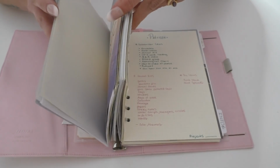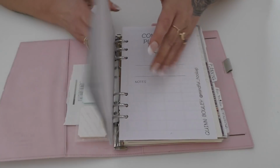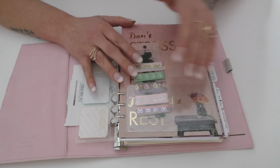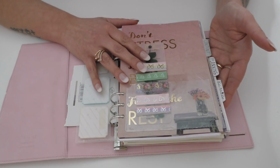So I will also keep ideas that I have. I'm constantly inspired by things, and this is where I go to write that stuff down immediately before it leaves my brain. So I keep all that in there. I also keep passwords and website info.